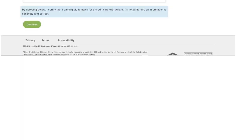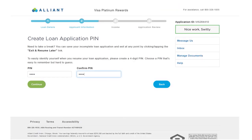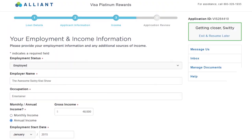And here you say, I want a new card. You need to put your name, social, date of birth, email, phone number. You got to put your preferred contact method. You need to create a PIN. And you want to talk about your address, your housing status, whether you own or rent, if you have mortgage payments or rent payments. Do you need a co-borrower? That was the question I asked you earlier, so you need to answer that here.